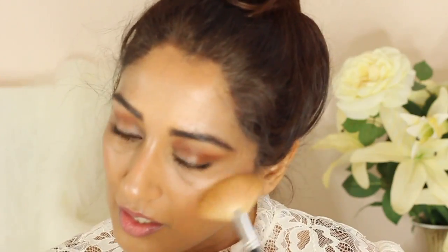And the reason that I'm going to mix them up a little bit is because I don't want the goldenness of Gilded Honey, but I don't want the absolute pinkness of Ballerina. So by mixing up the 2, I get exactly the shade that I want. With my little fan brush, I'm just going to dip a little bit into Gilded Honey, a little bit into Ballerina, shake off the excess, and then just apply it to the very, very high points of my cheekbones.